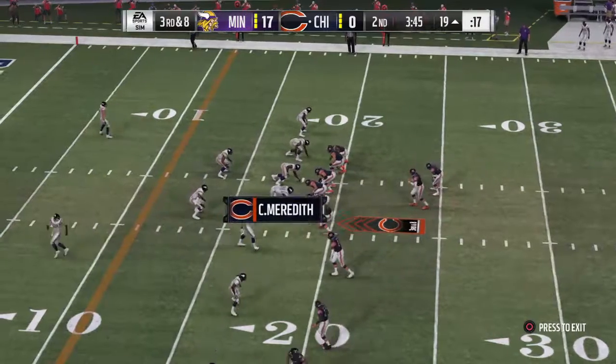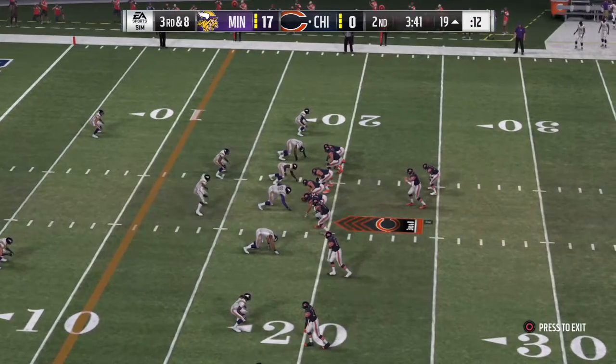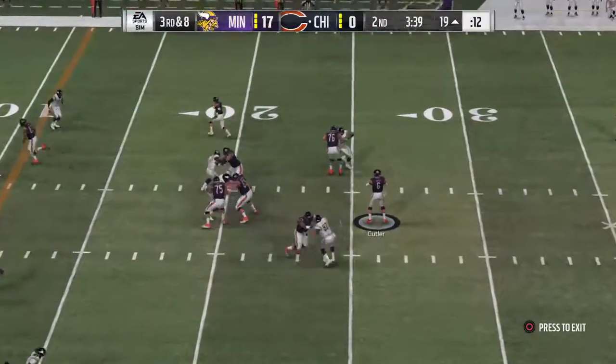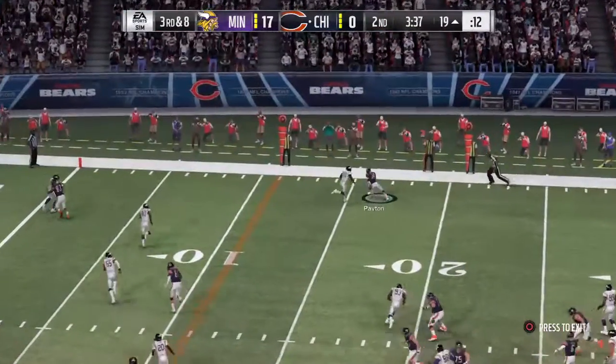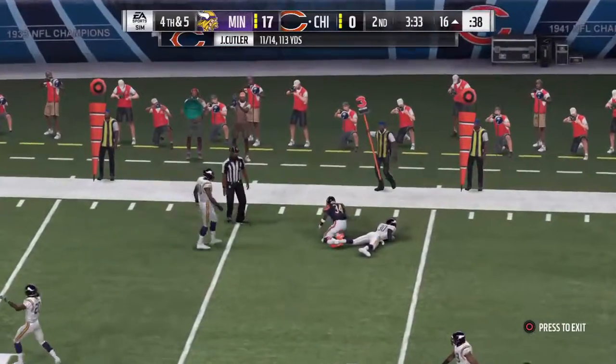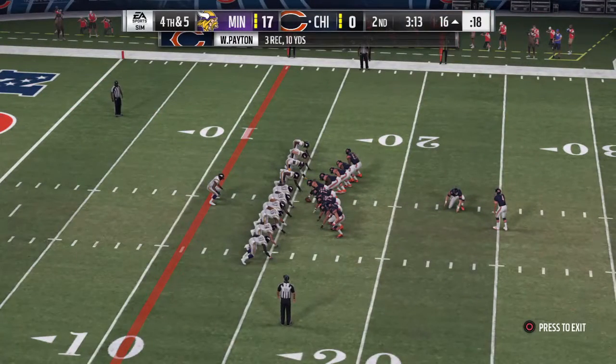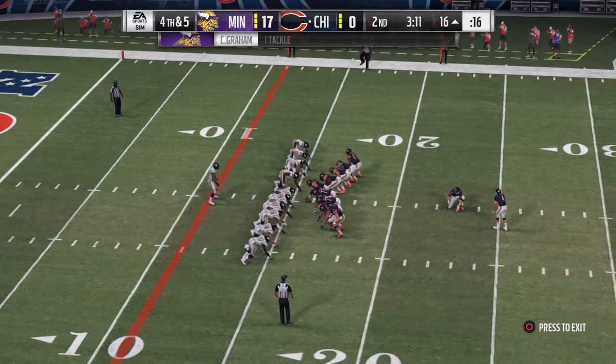The Bears on 3rd down. They've converted 3 out of 5 thus far. This is 3rd and 8. Out of the gun, it's Cutler. Finding his safety valve here. That's complete. And he'll take it down here just shy of the 15 at the 16-yard line. Call it a 3-yard gain, and that'll bring up 4th down.